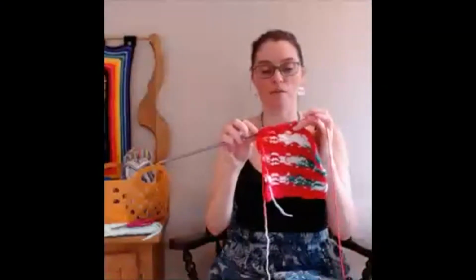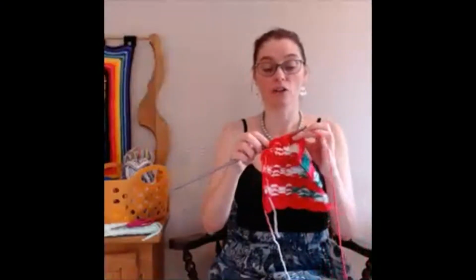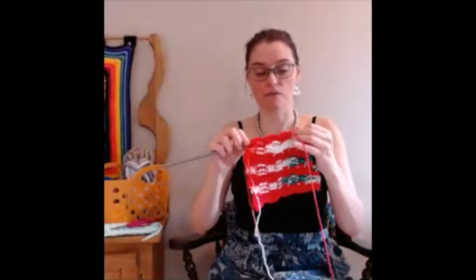Again, the pros of experimenting. You learn a little bit, like, oh, for example, it looks different. Some of this very familiar pattern looks different when I'm using this larger hook. Didn't see that coming.